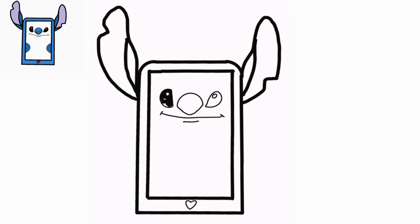You're doing an amazing job. Remember, it's okay if your lines aren't perfect. Mine aren't always either. That's what makes art fun.